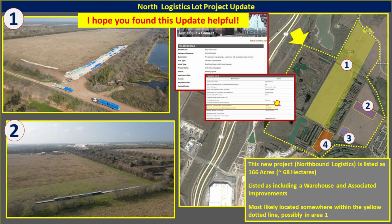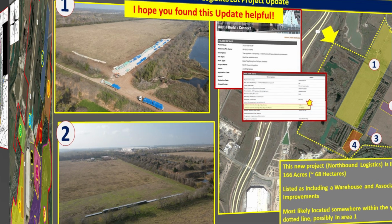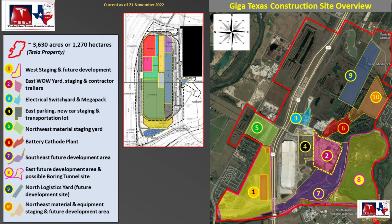So there you have it, a brief update on the North Logistics Lot and warehouse that's going to be starting construction here soon. A lot to be watching for in the coming months and into the new year here at Giga Texas. My drones are ready and raring to go. Let's go flying over Giga Texas.